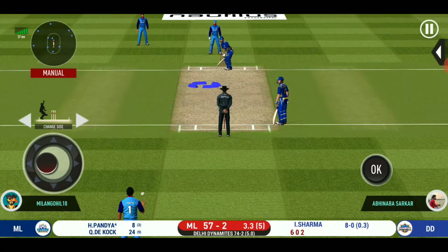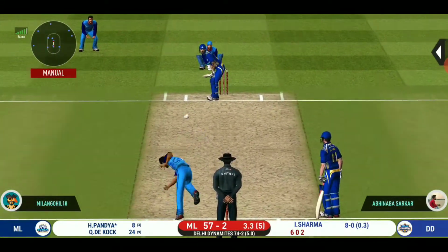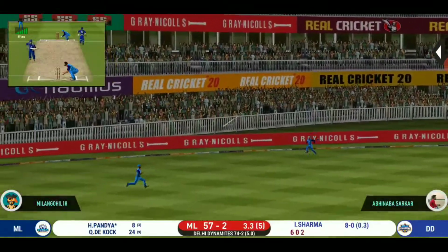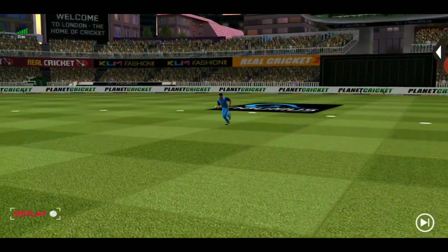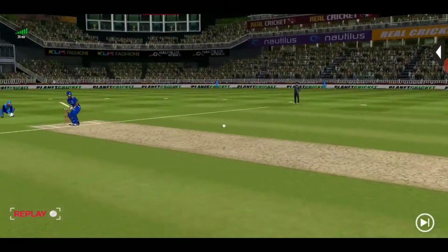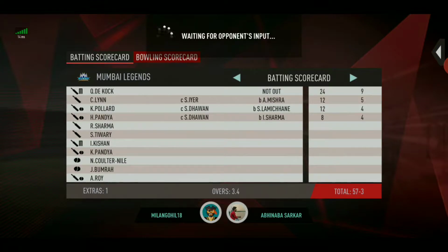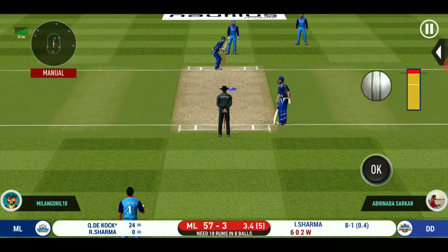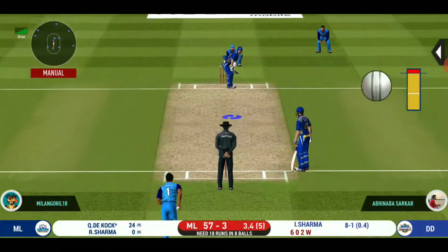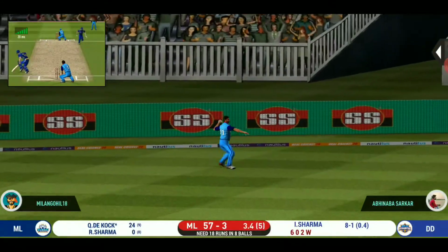That is excellent running between the wickets. He's a boundary hitter. That's one thing teams know about him. He hasn't hit that well at all. The fielder will take it. There is a fielder at deep extra cover. It's nicely timed. We'll only get one though.